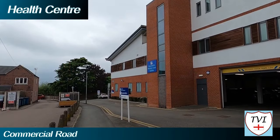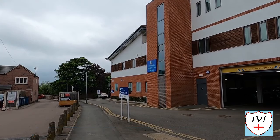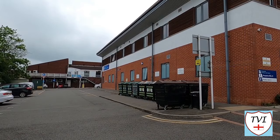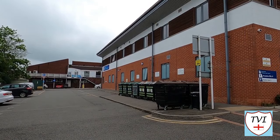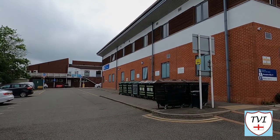Commercial Road now, which takes us around the back of the square. This building is the massive Keyworth Primary Care Centre, which opened in 2007. It replaced the Keyworth Health Centre, which had formerly served the village since 1970. Before that, the local doctors held surgeries in their own homes.